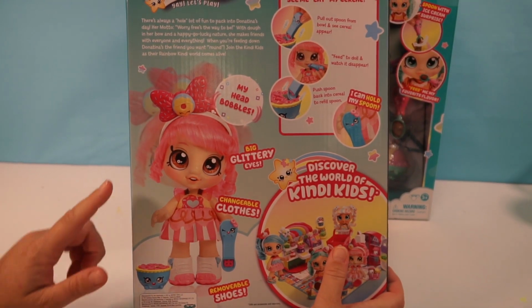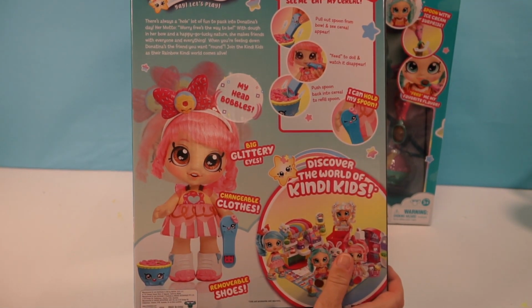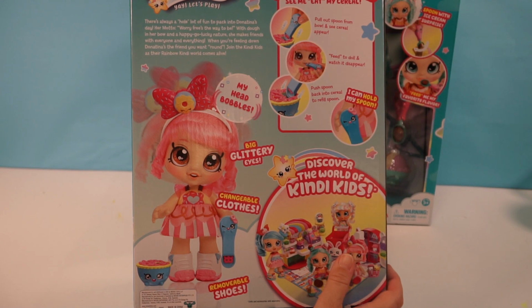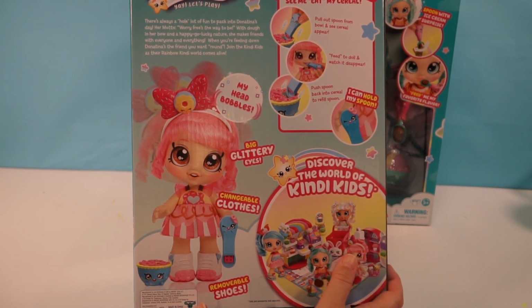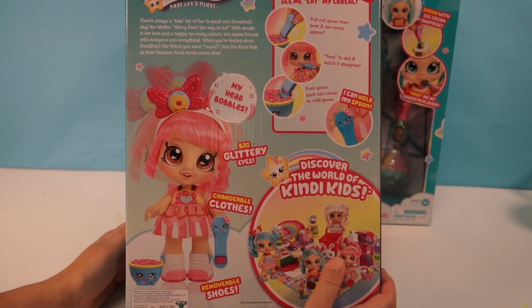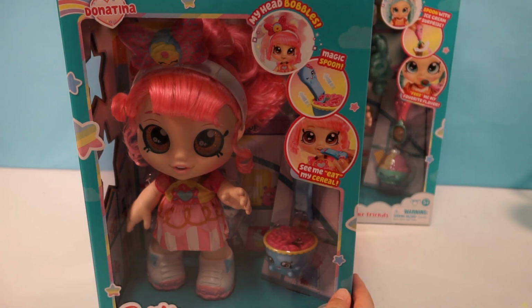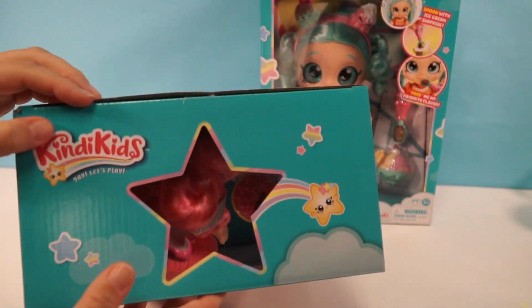All right, guys, so her head bobbles. She's got big, beautiful, glittery eyes. She's got changeable clothes. I hope they come out with clothes for these dolls. That would be nice. It says changeable, so it must mean they're coming out with more. Yeah. And her shoes are removable. I like how that's a feature. Yeah, so let's just take... Oh, actually, you know what? I'm just going to take her out of the box right now.